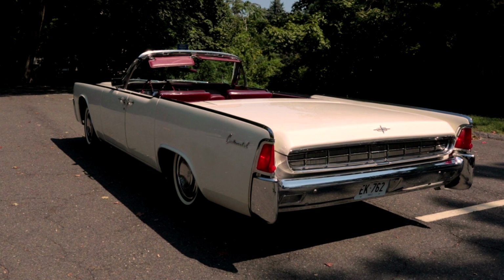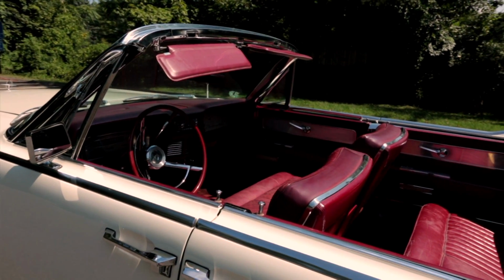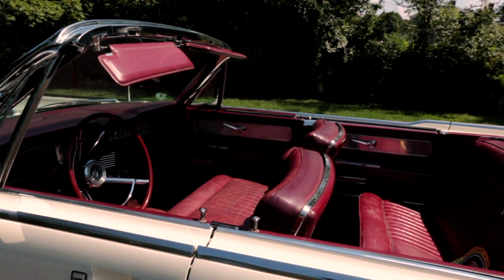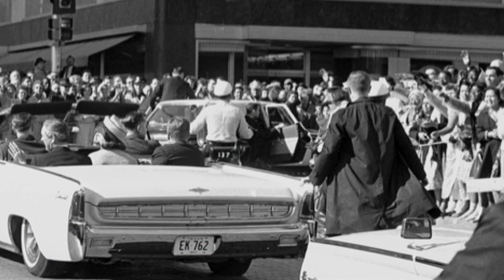This presidential limousine has been painstakingly restored by Lincoln automobile specialist Baker Restoration of Connecticut, all except for the leather interior, which has been left in its original condition from the day President and Mrs. Kennedy rode in the back seat, waving to enthusiastic Texas crowds.